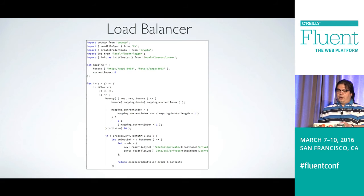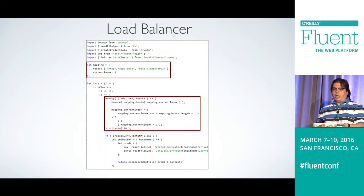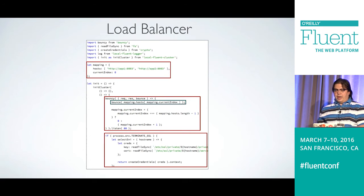And as we said, we can even write a load balancer as a service in Node.js with a couple of lines of code. So here we have a mapping of different API nodes, and we are doing round-robin load balancing by using a library called Bouncy. And if you want, you can even do SSL termination in your Node.js load balancing code. But I highly recommend you not to do that because terminating SSL is CPU intensive, and Node doesn't like CPU intensive operations. But you might wonder why we need that kind of load balancing software in Node.js in the first place.